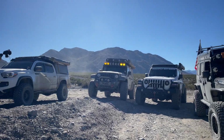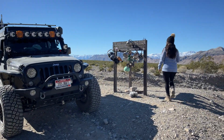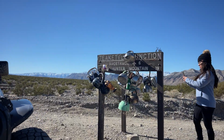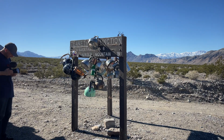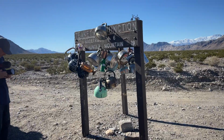After being serenaded by Dr. G, otherwise known as TrailNewbie, we made it to Tea Kettle Junction in only a few minutes from camp. This is one of the most iconic locations in Death Valley, and if you plan to come here, make sure you have plenty of fuel on board. All right, guys, we are at Tea Kettle Junction, and I think you can see why it's called Tea Kettle.